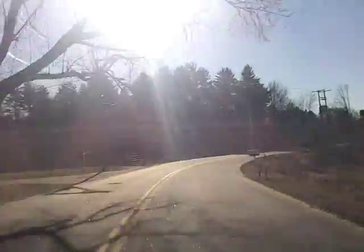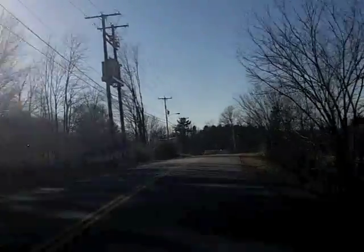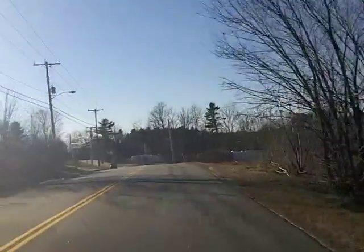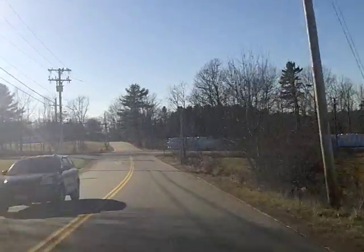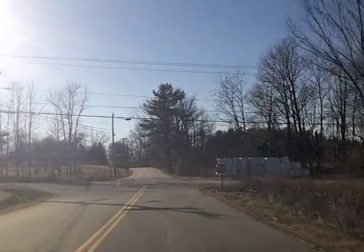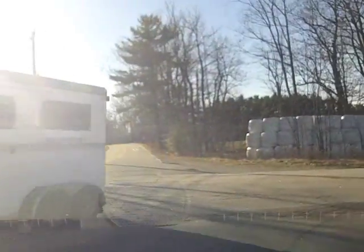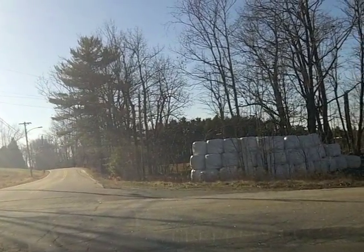Funny thing is, I remember this course as if it's yesterday. Everything is so familiar on this course. It's that beautiful. Okay guys, we're getting ready to make a right on New County Road.